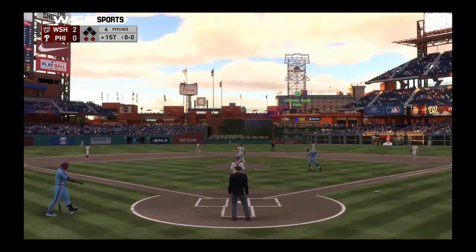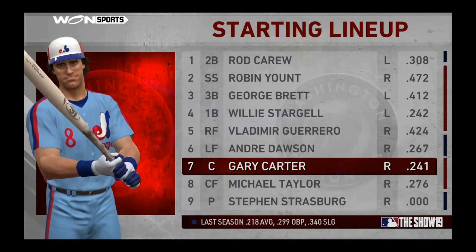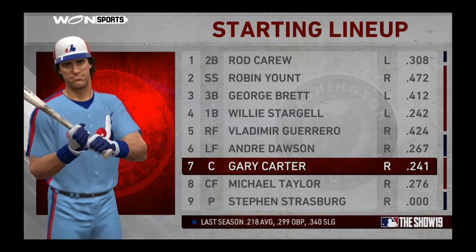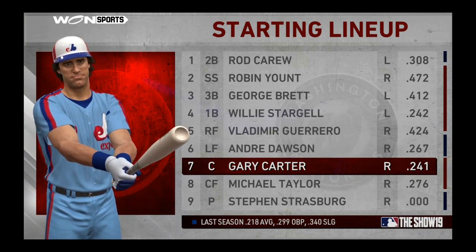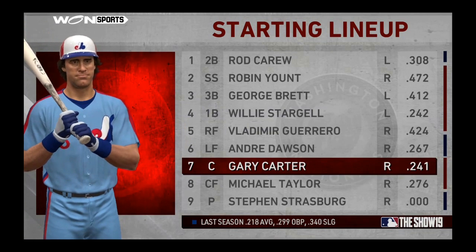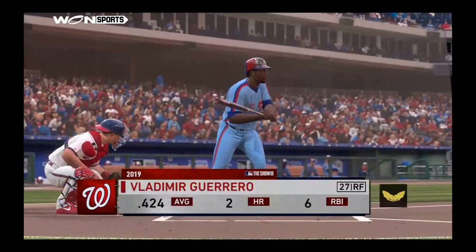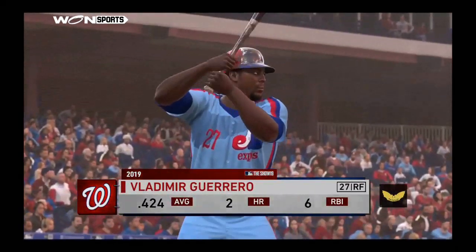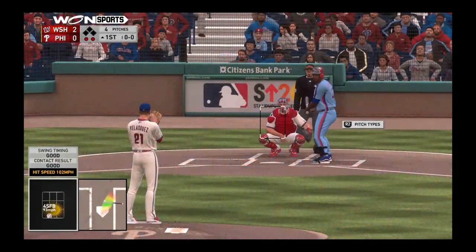While we have a moment, let's take a look at the Expos batting lineup. And it looks like this. Carew with a home run. Yount, Brett, Stargell, Guerrero, Dawson, Red Hot Carter, Taylor, and Strasburg. That's your Metropolis Expos batting lineup for tonight. Here's Vladimir Guerrero hitting .424 with 2 home runs and 6 runs batted in.